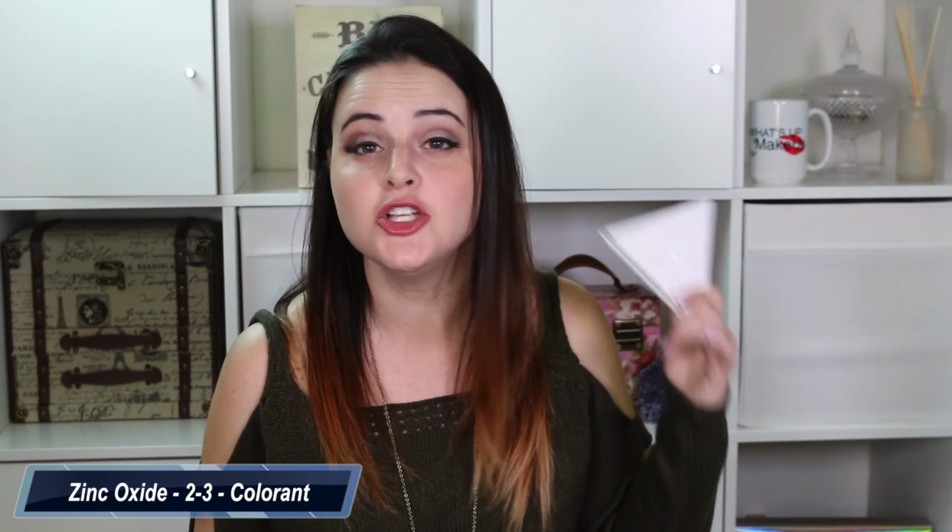Just so you know, don't snort your blue sapphire, okay? It's not a good idea. So if you find that you're sensitive just to the blue shade in here, it is probably the zinc oxide that you are sensitive to. The next one is potassium sorbate. It is a 3. It's also a preservative.